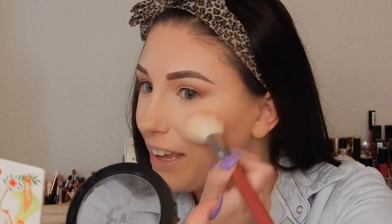I'm the kind of person that's like, the more blush, the better. I love blush. Blush is my ish. And then sometimes I'll bring it on my nose because I love that. It makes me look so rosy.